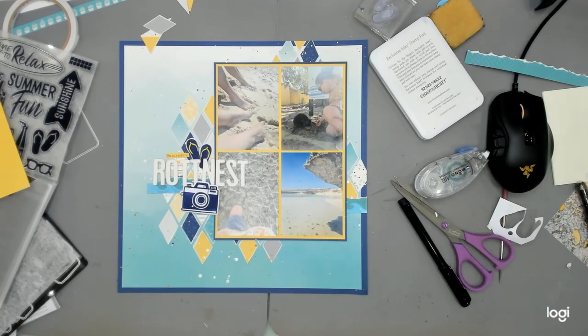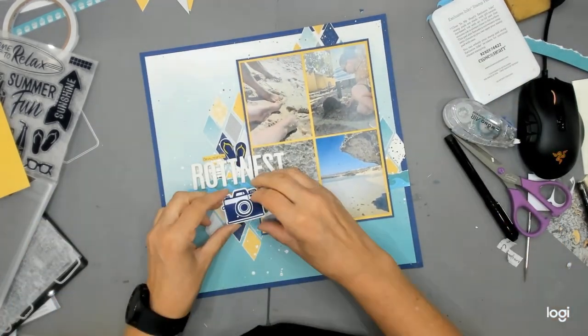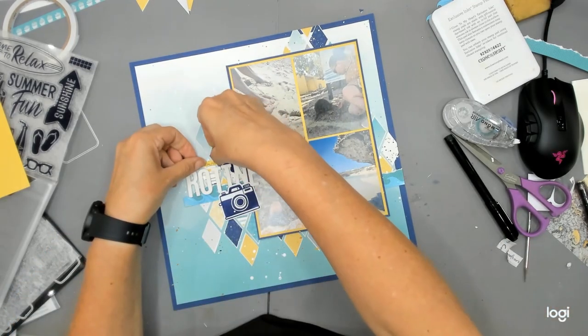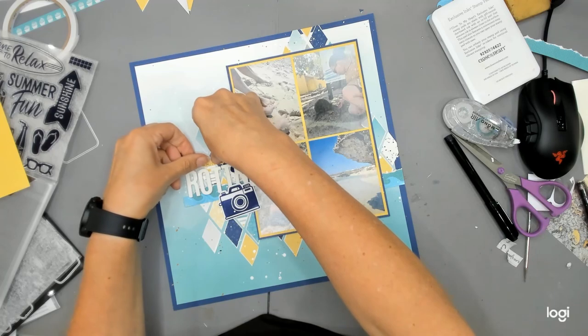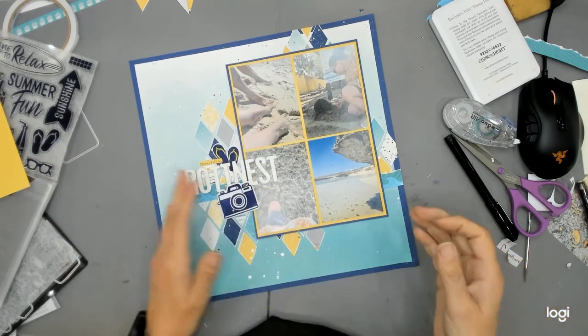That is pretty much it, guys. There's a little slowdown here, but that is my day one, something simple. It goes to show that with the sketch you're working from, you don't have to take every element from it. Take the element you like the most or that speaks to you the most and work from there.